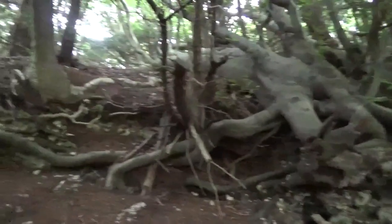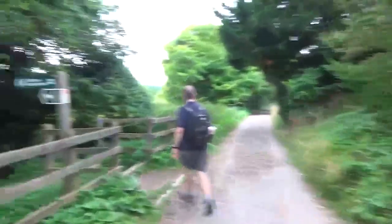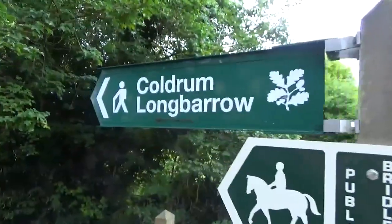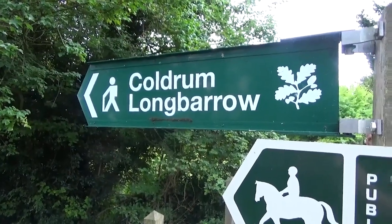I don't see it so much on the camera because it's got good low light. It's really dark as the cloud cover comes over, so it's a little bit creepy. It's really got trees like that. A bit excited now. We're going to Cauldron Lungbarrow, a place I've wanted to see all my life, and I've never been here before.